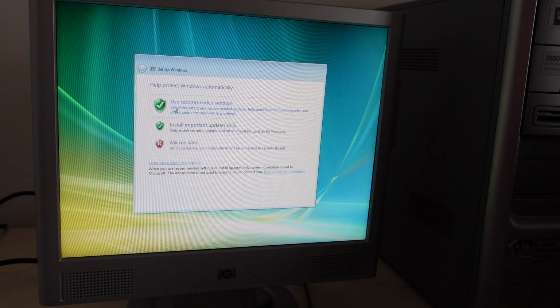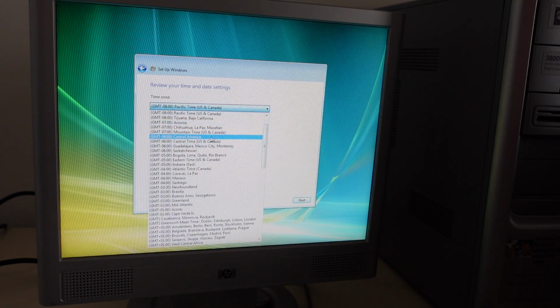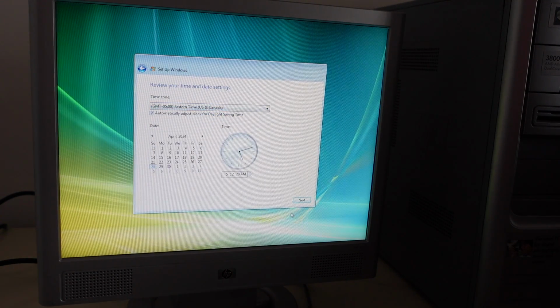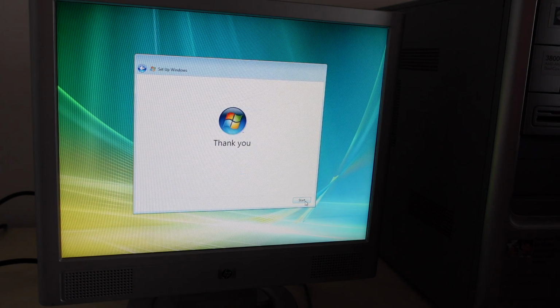We'll do recommended. It is definitely not 5:21 a.m. Where are you, Eastern time? CMOS battery dead? It still thinks it's 5:12 a.m. It's 5:15 p.m. No. Okay. You're welcome.